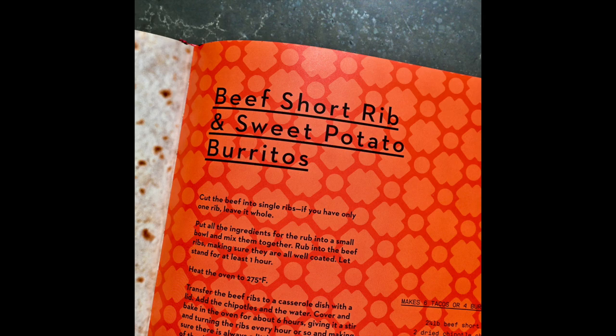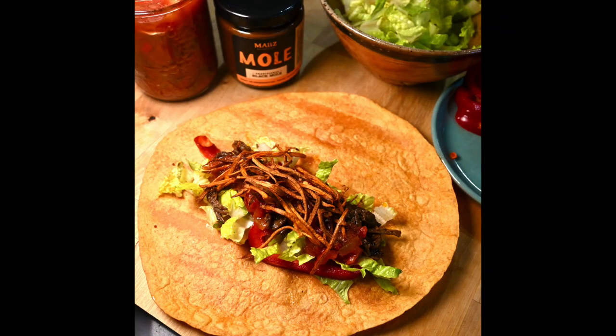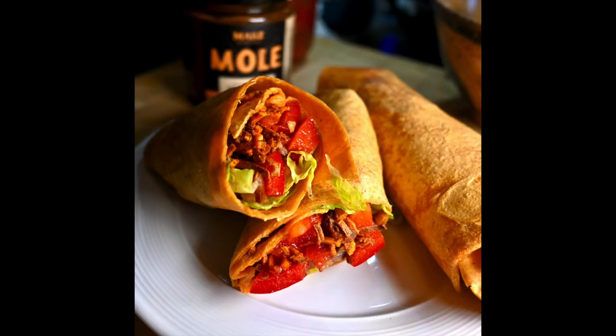The second was a burrito. Beef, short rib, and sweet potato burritos. You cut the sweet potatoes into really thin matchsticks and fry them, and that becomes a crunchy bit that you put on the beef ribs that you've simmered for a long time and then mixed with some mole. Now, you can make your mole, but you can also buy your mole. Again, this is a great product from Maiz, a mole that you can get at their shop in downtown Victoria. That beef, short rib, and sweet potato burrito, just to die for.